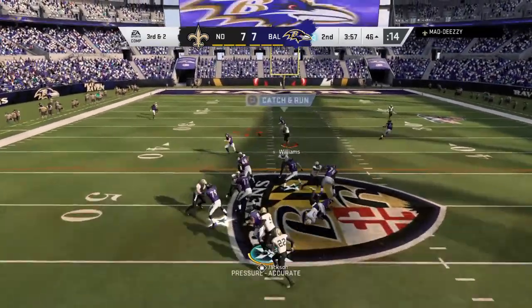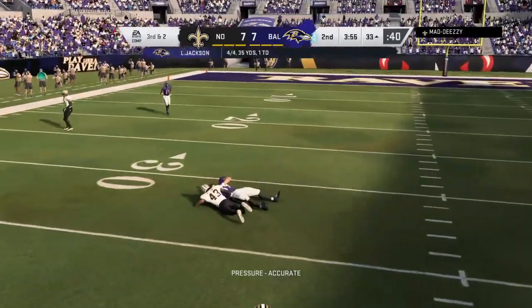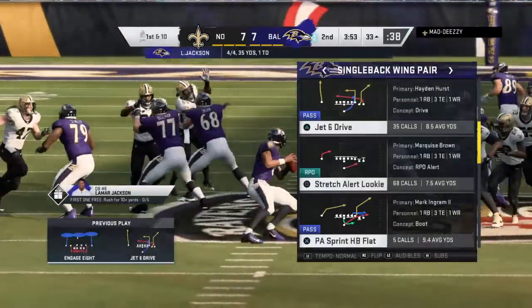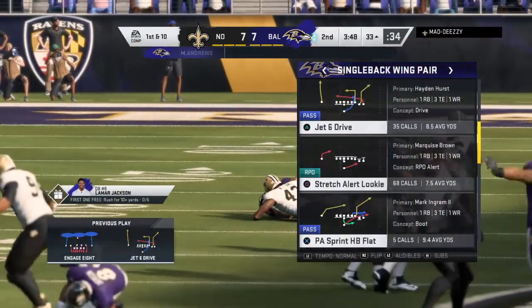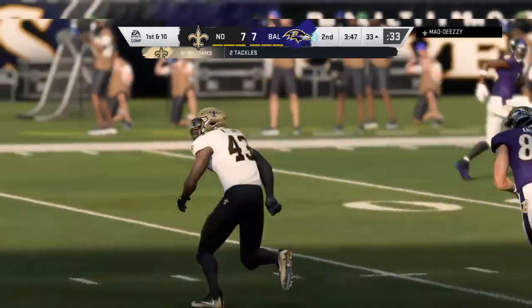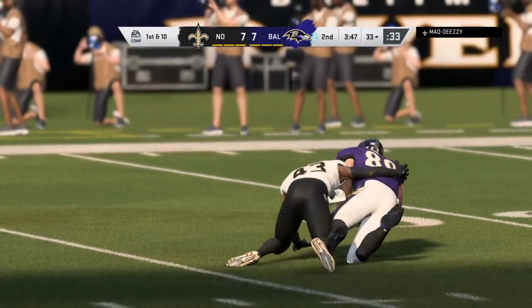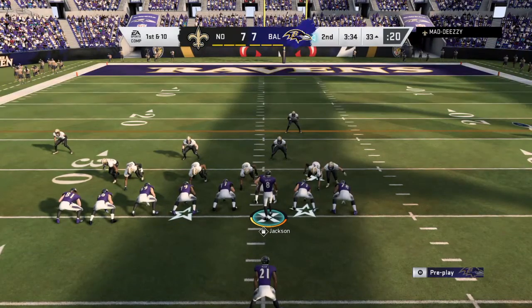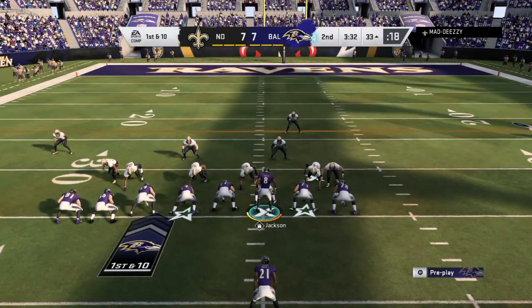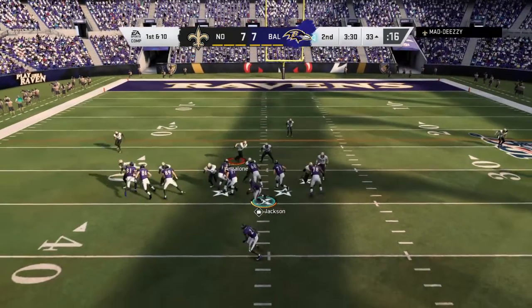Third and two, here's Jackson. That's caught by the former Sooner, Mark Andrews. And this is gonna be another first down as the tackle's made at the Saints 33. They gave up the completion there, but this is what zone defenses count on. Catching the ball and not much run after the catch. Right there, 56.